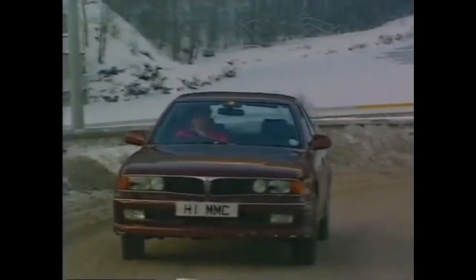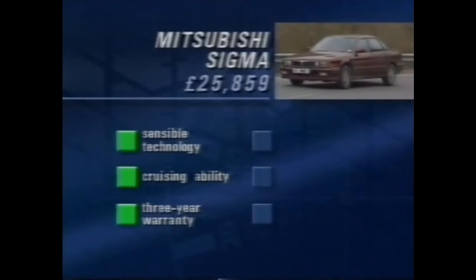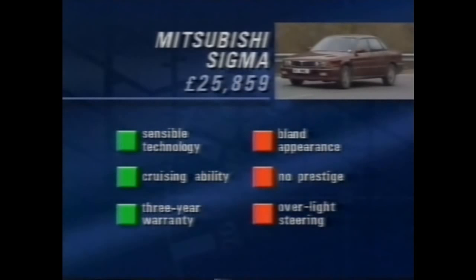Two questions remain. Why does it look like an old NSU Ro80? And who on earth called it Sigma? Briefly then, the Sigma makes sensible use of its technology, it cruises very well, and it comes with a 3-year warranty. Countering that, it has a bland appearance, it has no prestige, and the steering is simply much too light. It has a catalytic converter though as standard, and therefore has to run on unleaded petrol.